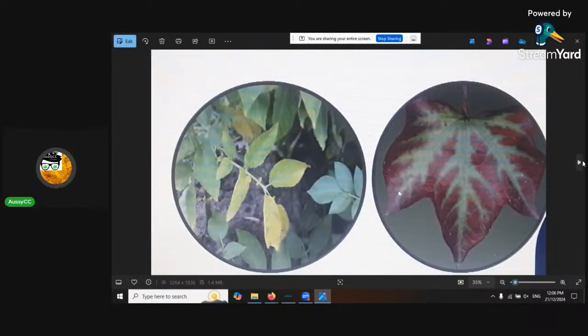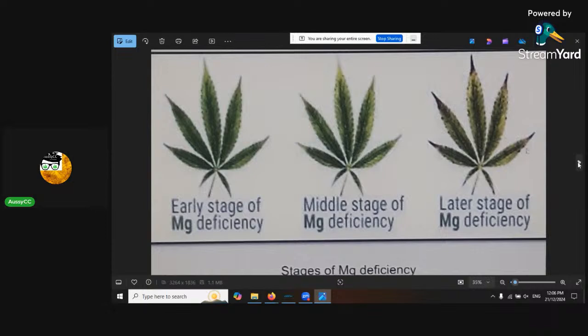Another example. I don't know if this purple is to do with phosphorus. I'm not sure about this one, but I agree with this one. This is a pretty good one.